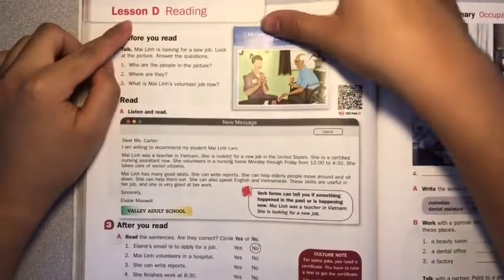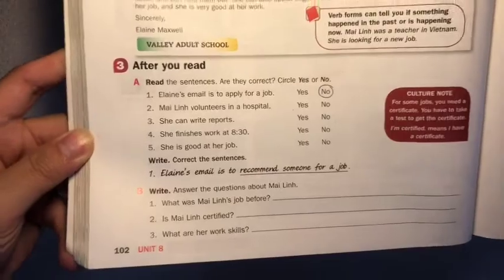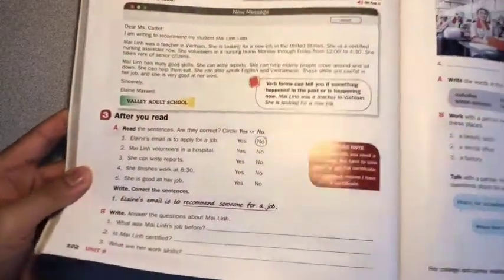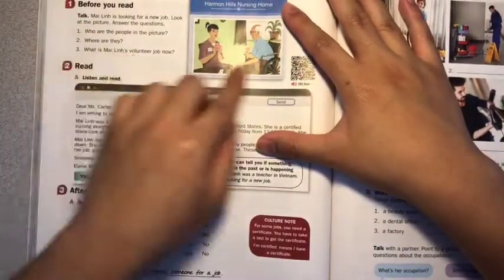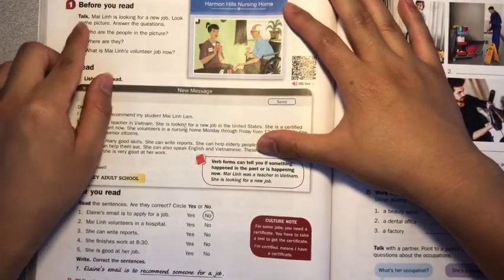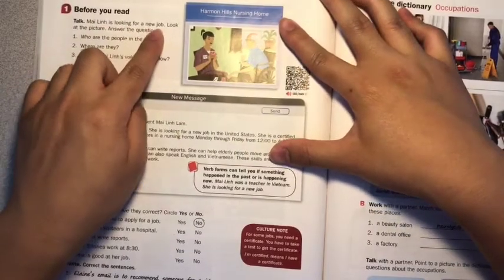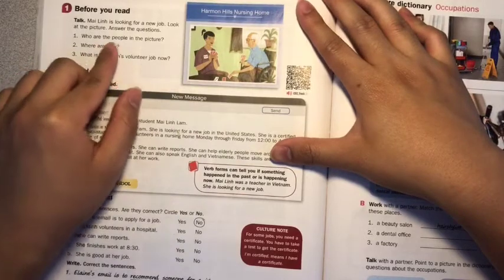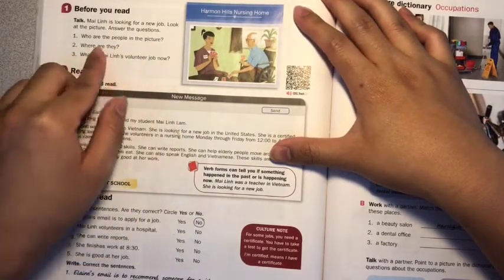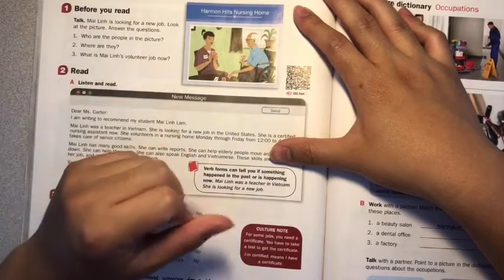Okay, so let's go to Lesson D. Lesson D is on page 102. So let's look at this. Let's look at number 1 here. Before you read, Mei Lin is looking for a new job. Look at the picture. Answer the questions. Who are the people in the picture? Where are they? What is Mei Lin's volunteer job now?